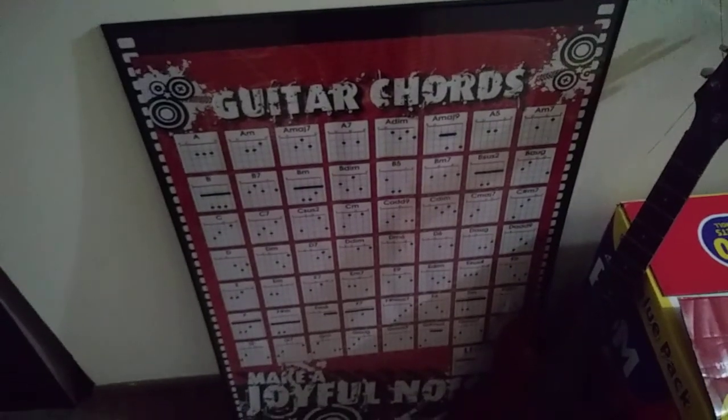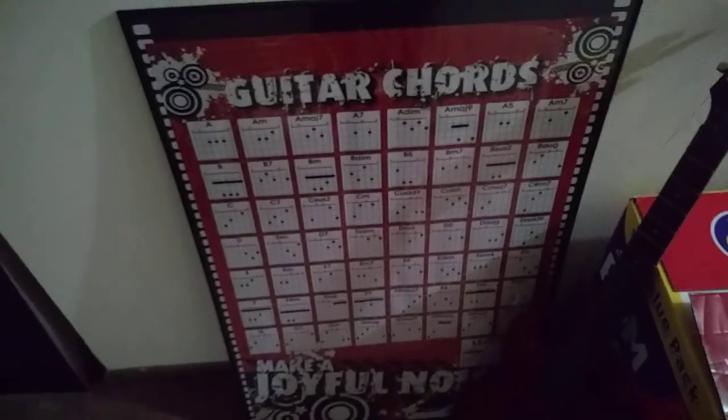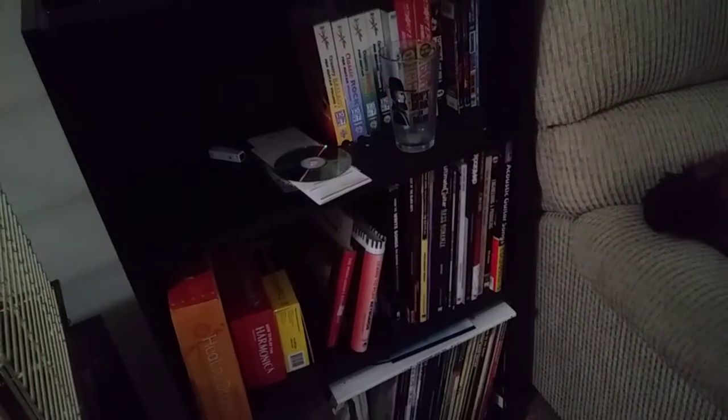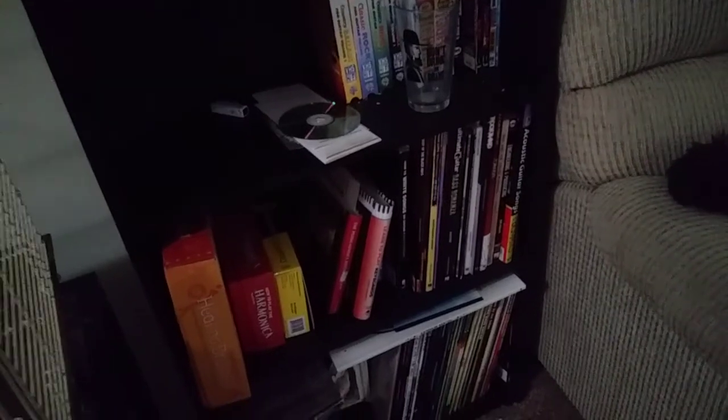For no reason, here's a big ass poster of chords for guitars, because that's fun. So this shelf is kind of a mess, but this has pretty much every single music book that I own, as well as a drum, a harmonica, and some bass guitar stuff. Got guitars, drums, violins, bass, piano, and a few other kinds of instruments worked in here as far as the books go. So that's some pretty cool stuff.